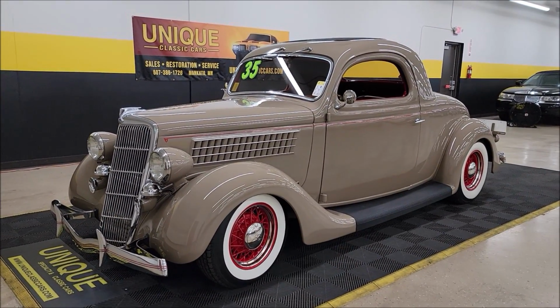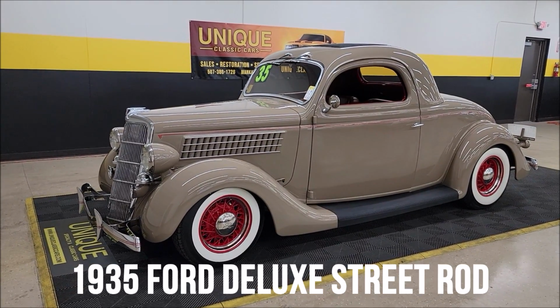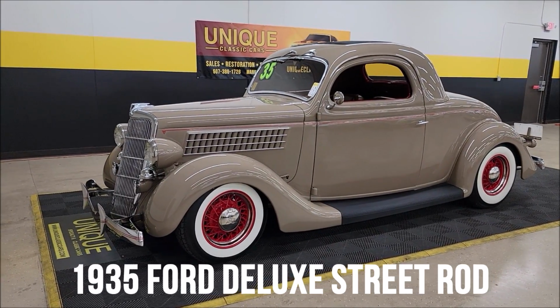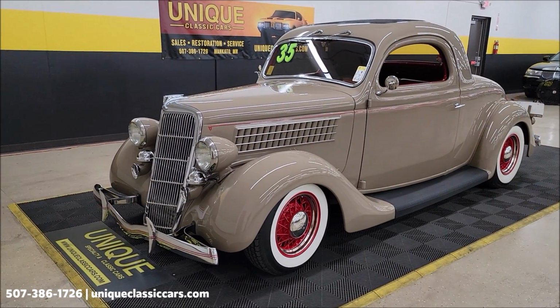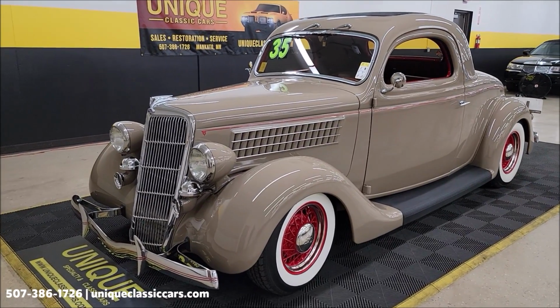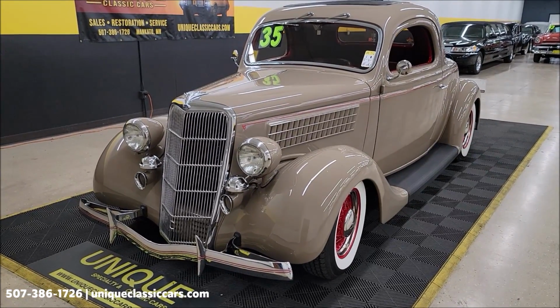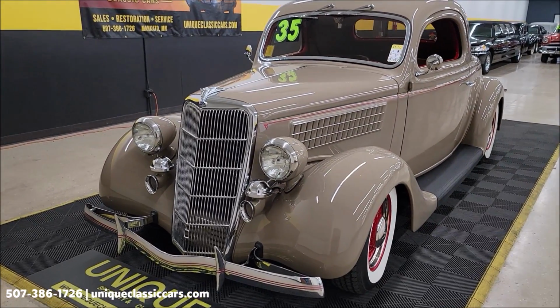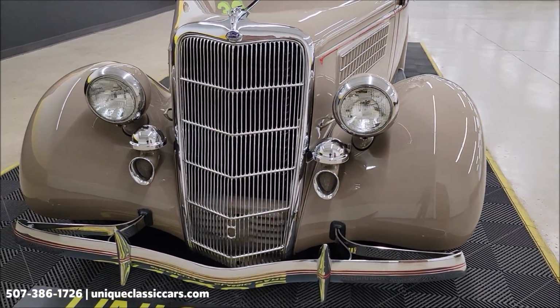Here's one for the Ford and street rod fans, just in, unique, especially in classics, and it's a beauty. 1935 Ford Deluxe 3-window coupe, street rodded. LS2 power underneath the hood, automatic with overdrive transmission, power steering, vintage AC, Wilwood brakes, 4-disc, disc brakes at each corner.